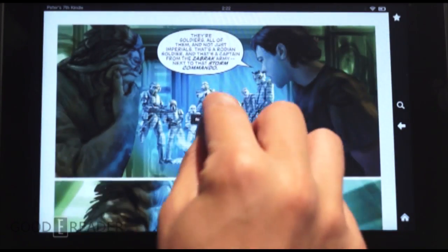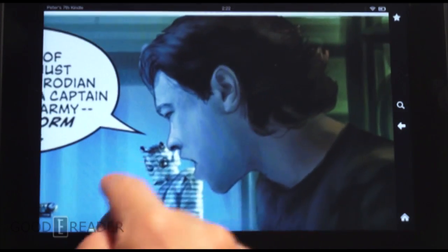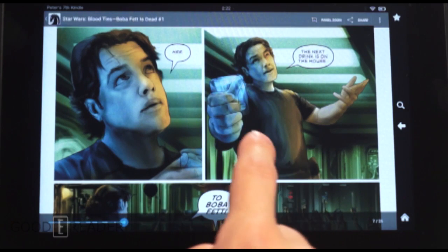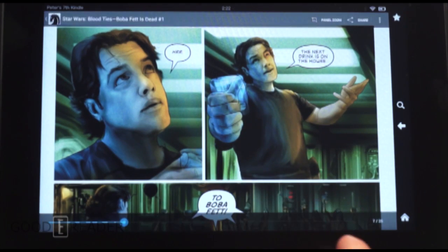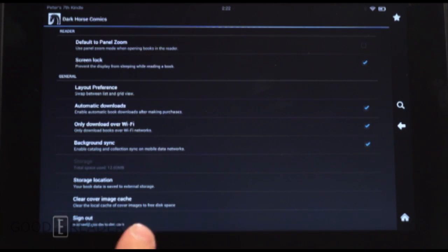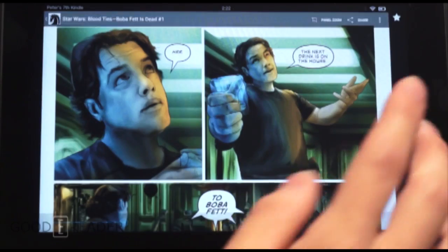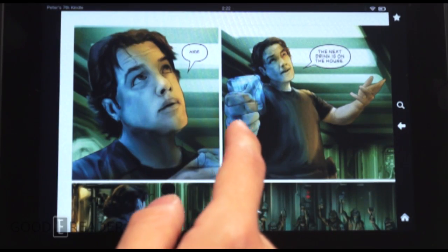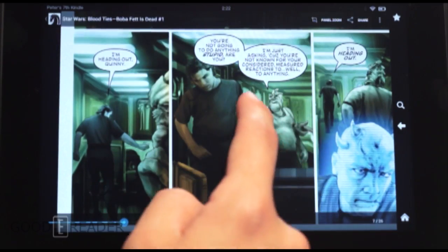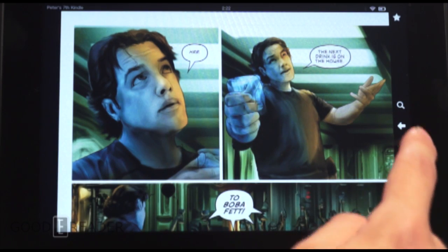You also have pinch and zoom capabilities, so you can get that sweet spot, get right up to where you want to go. You can zoom out entirely. See here you have a couple options. There's some settings for layout preferences, automatic downloads, background sync. Pretty simple. What we're doing mainly is just showing you what these individual comic apps look like on Android devices. And this is an 8.9-inch screen, so it's a pretty decent screen size for this.